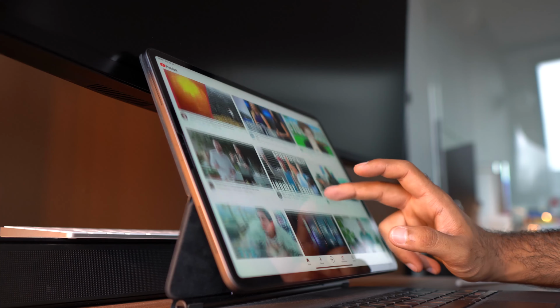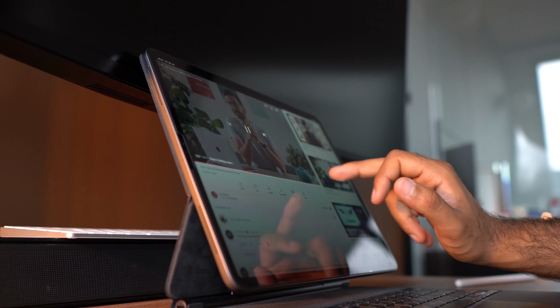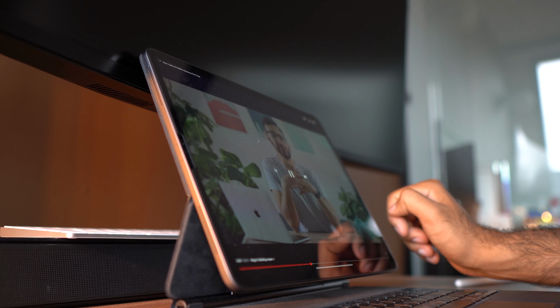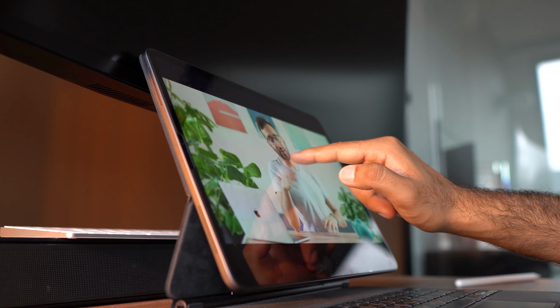For example, watching videos. If you are watching YouTube on your iPad, it's really nice to scroll through it. If you click on a video and maximize the screen, it fills this whole 12.9-inch Retina display and that does look really cool.